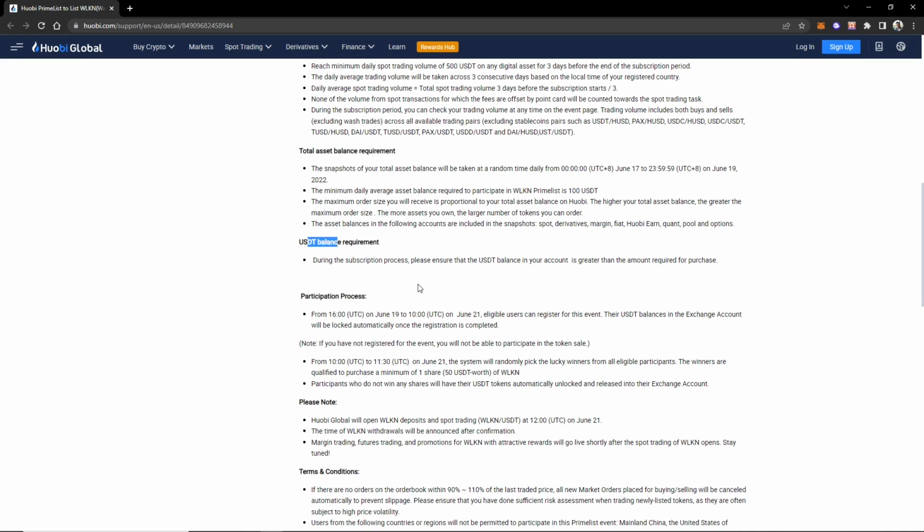And the last thing, USDT balance requirements. During the subscription process, please ensure that the USDT balance in your account is greater than the amount required for purchase. And what is that? Let's look at this one. From 10 a.m. UTC to half past 11 a.m. on June 21, the system will randomly pick the lucky winners from all eligible participants. The winners are qualified to purchase a minimum of one share, which is 50 USDT worth of Walken. If you have won the Primelist with only one share, you have to have more than 50 USDT in your account. If you have 49, if you have 48, I'm sorry guys, you will not be able to participate. So make sure you have more than 100 USDT in your Huobi account between those times, okay?